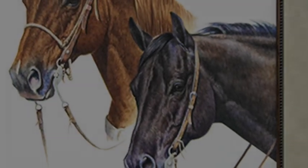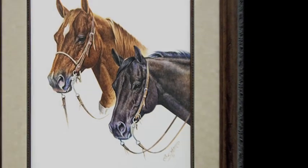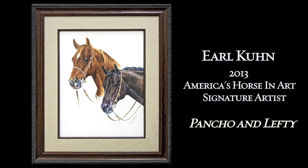Earl Kuhn is this year's signature artist whose work is in major Western art shows throughout the United States. He has been featured in the El Paso Southwestern Roundup Rodeo Program, Cheyenne Frontier Days, the World Championship Rodeo Ranch Program, and was selected to do the painting for the Kansas Livestock Association's 100th anniversary.